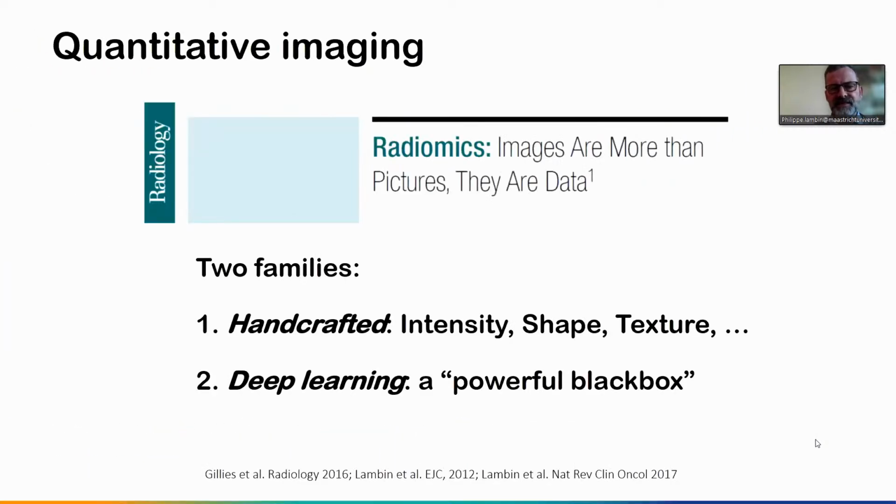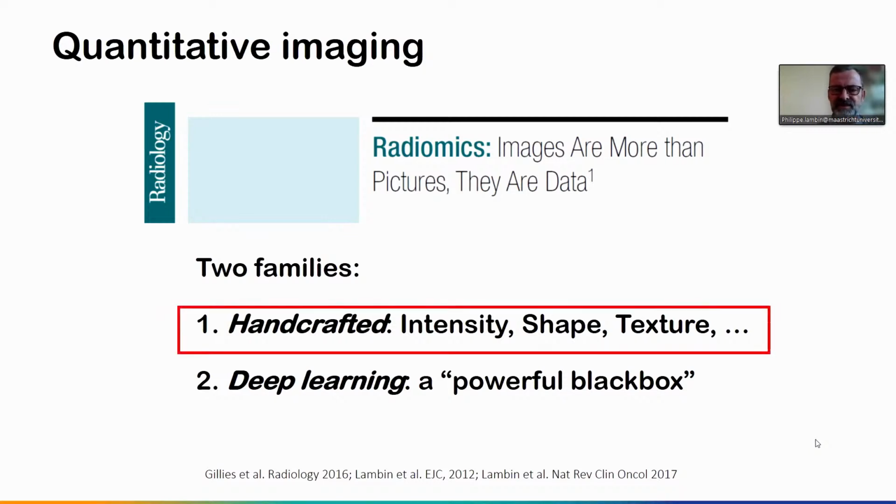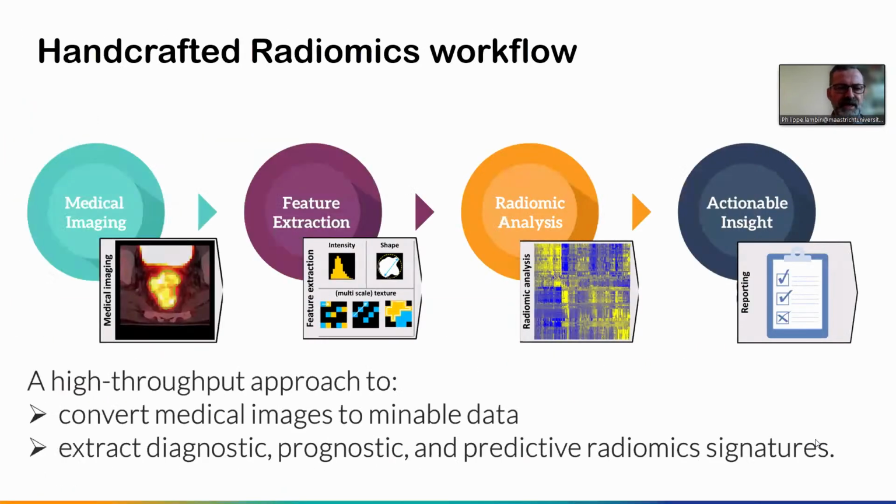So in radiomics, there are basically two families. The first one, handcrafted radiomics, which I've just described to you with intensity, shape, texture, right? And there, the process is simple. You segment a lesion of interest. It can be a tumor, it can be a lung, it can be a liver. It doesn't have to be cancer, obviously. Then you extract the features with software. There is good open source software like PyRadiomics to do that. You make a radiomics analysis with machine learning. And then what you hope is to generate information that can be used for medical applications like diagnostic, is it a cancer or not, prognostic, predictive radiomics signatures.